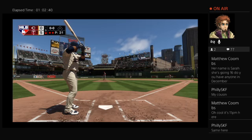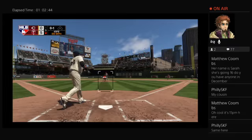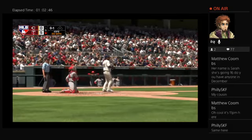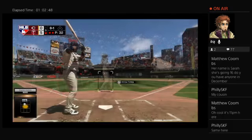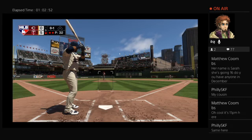First delivery to him on the way. Comes right after him with a fastball for a strike. Hey, this pitcher better watch himself right here. The way this guy's swinging, he's got aggressive things on his mind.